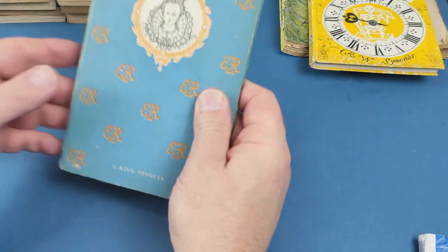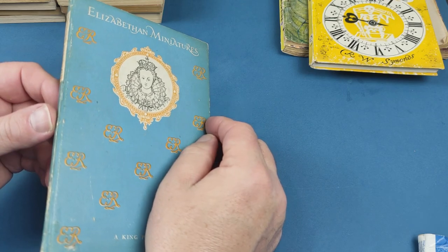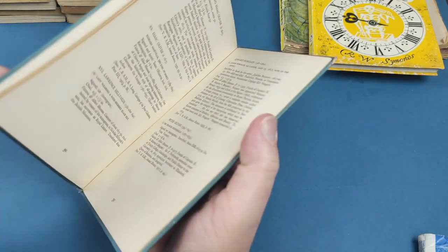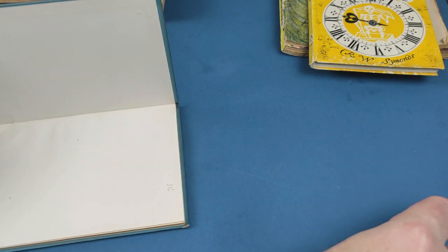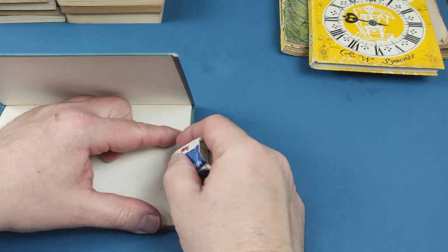We'll carry on looking through some of the new acquisitions. Another scarce King Penguin, Elizabethan Miniatures. Now this one has got a small set of initials inside here, J-E.